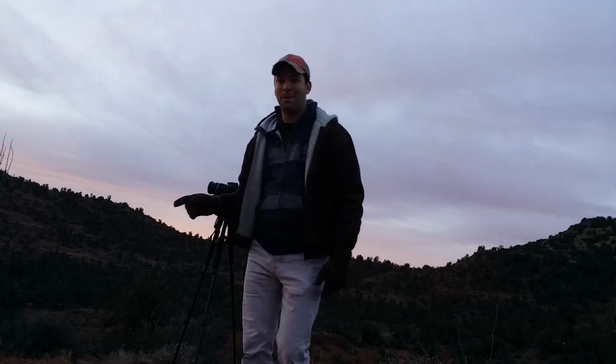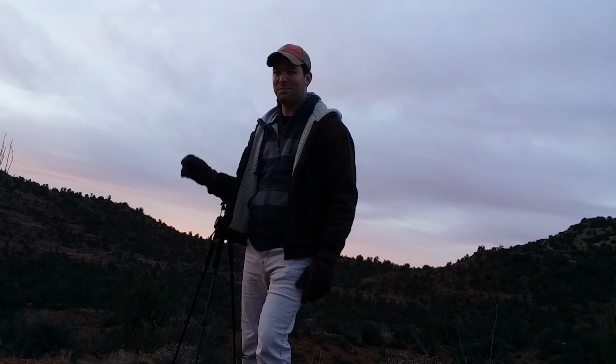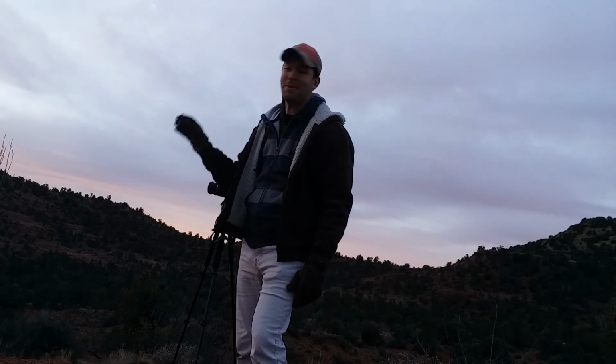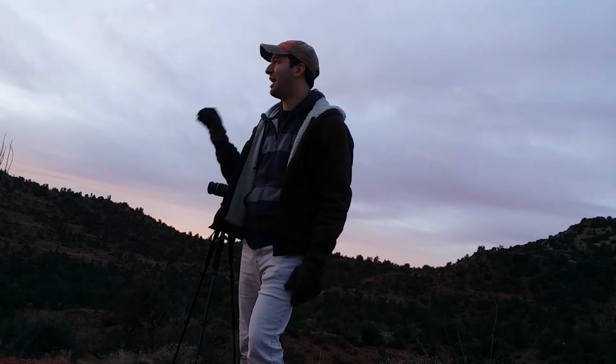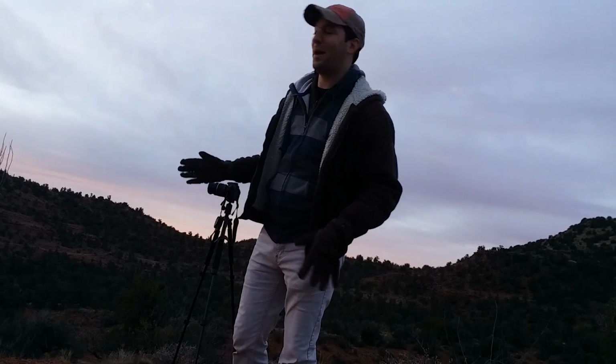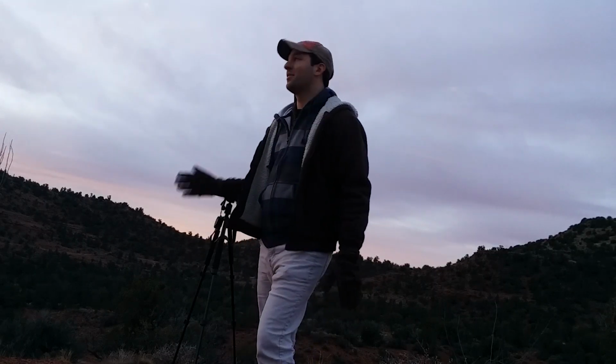The sun is starting to come up now. We might actually get a glimpse of it through the clouds. There's a lot of clouds there, but as soon as that sun maybe peeks a little bit out, I'm gonna try to capture that as fast as I can with that background. Beautiful, beautiful background of the red rocks of Sedona. We'll see what we could do.